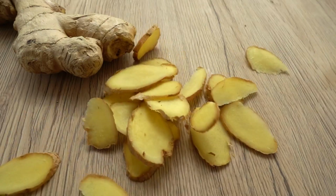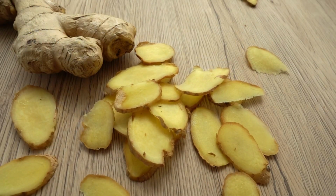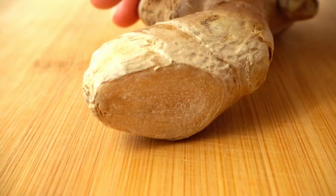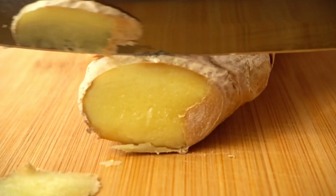We are diving into the world of natural remedies, and one of our main ingredients is ginger. You may be surprised to learn that this humble spice has a wide range of health benefits. So, let us explore how ginger can be used to treat various diseases and common health problems.